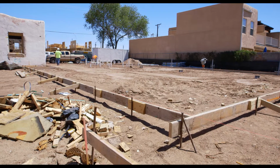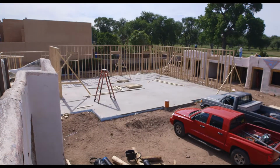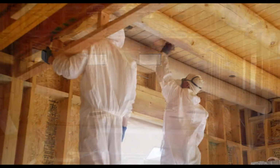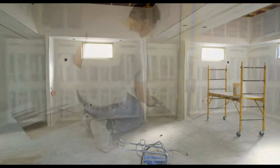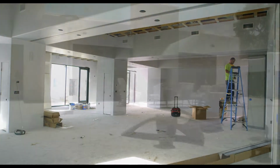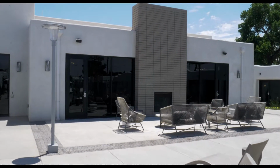Chad very patiently worked with the city entities, worked with the State Historic Preservation Office, worked with the financiers, and he piece by piece put this project together into his vision, and we're so lucky because his vision was really what was best for the community.